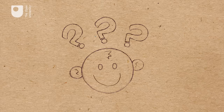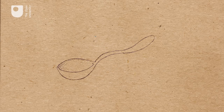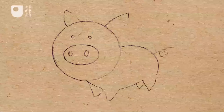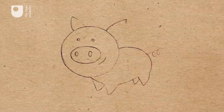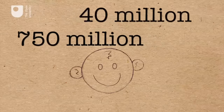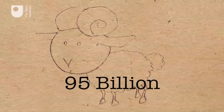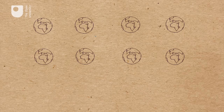When a man ejaculates, he generally produces between 2 and 5 milliliters of semen, about a teaspoon. A pig routinely manages 0.5 liter, which is 100 times as much. Men discharge between 40 and 750 million sperm, whereas a ram regularly releases around 95 billion. That's over 12 times the population of the Earth.